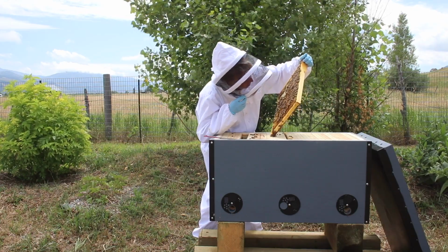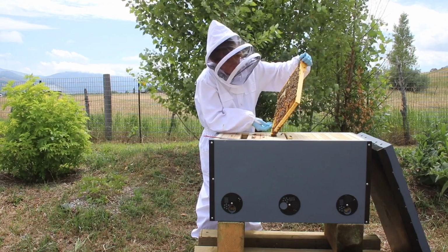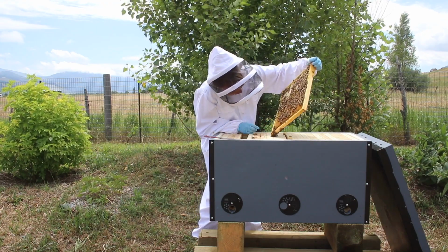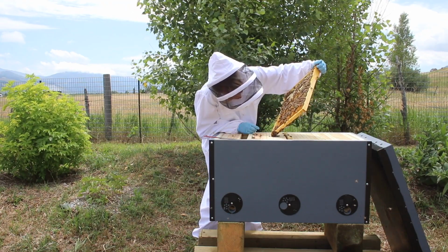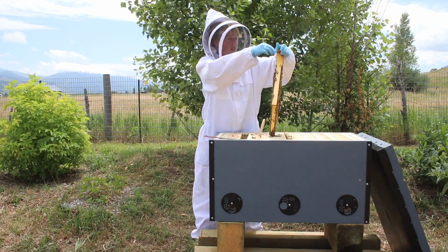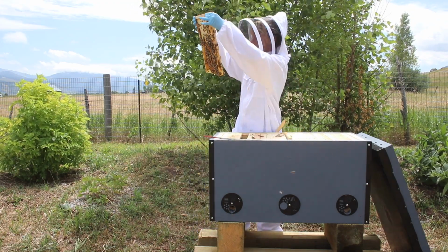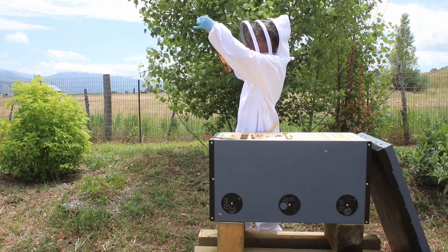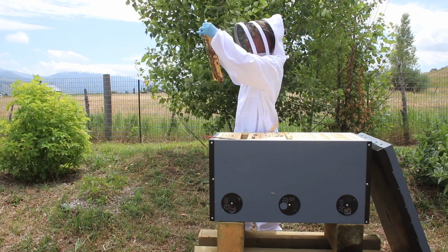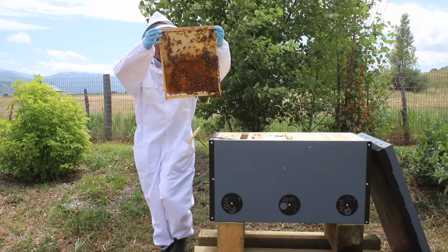Got little grubby larvas. Sorry for the camera, it just takes me a minute to look close and be sure I know what I'm looking at. Those larvae are just being raised as regular grubs.